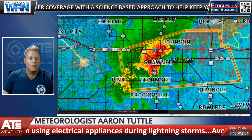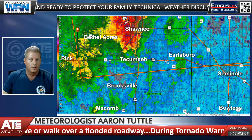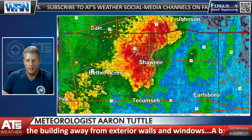All right, let's see here. Probability of a tornado only 1%, hail 32, wind 27. So the algorithms continue to shrink this bad boy down as a nothing burger each continued successive sweep.